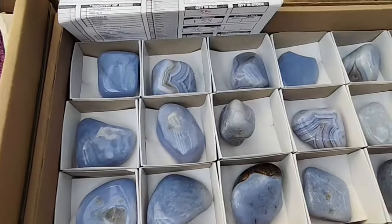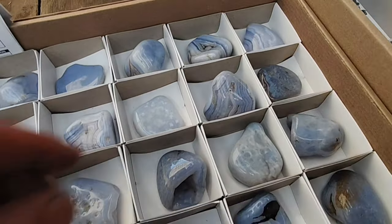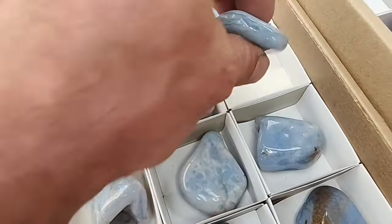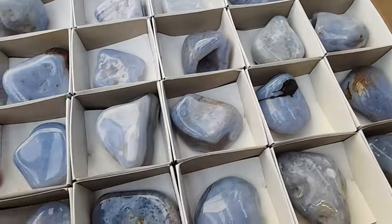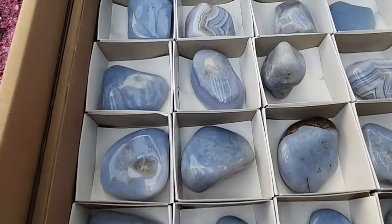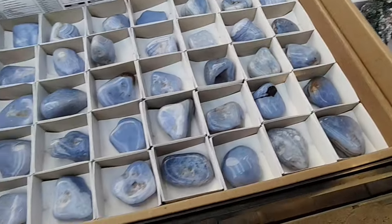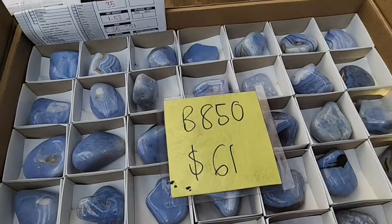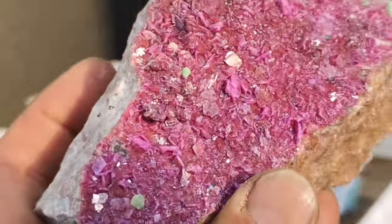Then on to some polished blue lace. I suppose you could call these palm stones. They are absolutely gorgeous. Good, very good to A grade. There's lovely patterns involved here. But quality, this is probably the good only. 35 of these. It's 1.53, $61 for 35 blue lace palm stones. That's a flat 850.